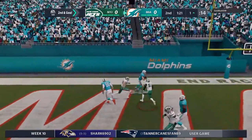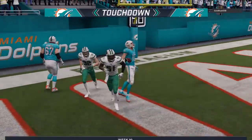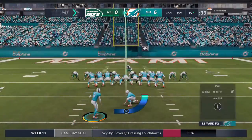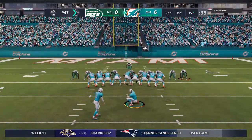Again, they will throw it with Tagovailoa. And that is caught. Touchdown, Miami. Cooper Kupp with touchdown number 12 on the year, as his guys are first onto the scoreboard here this afternoon.